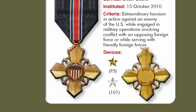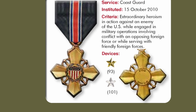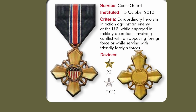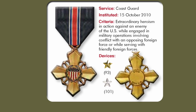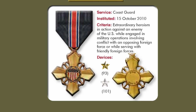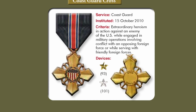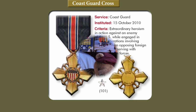The reverse is the same as the front, except that it does not display the wreath and the shield. In their place is a center circle with the words "For" arched over the top and "Valor" arched below. The ribbon is 1 3/8 inches wide in a dark blue with a central stripe of ultramarine blue, flame red, and ultramarine blue, all the central stripes being separated by thin white stripes. As of 2021, I do not believe it has yet been awarded.